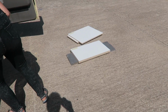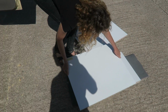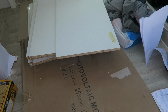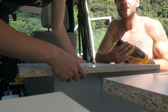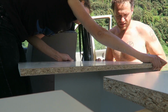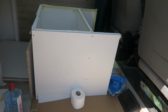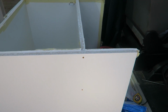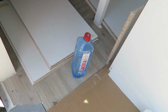We found this place that has this chipboard stuff, and they cut. So in a matter of 2 or 3 hours, we gave them our dimensions and they cut all this for us. And hopefully they fit. We got one of our slide out drawer slash bench slash bed extensions built. We just went and got a little bit extra, cut off these pieces because they were too big.